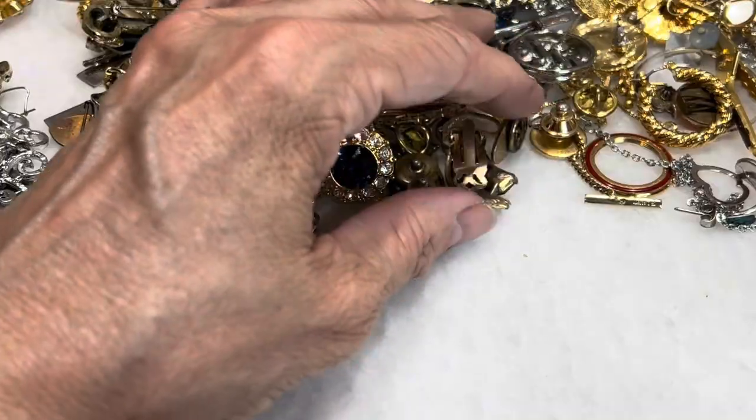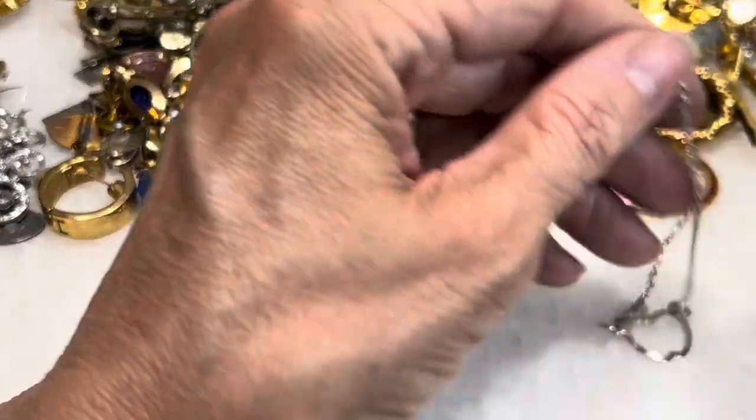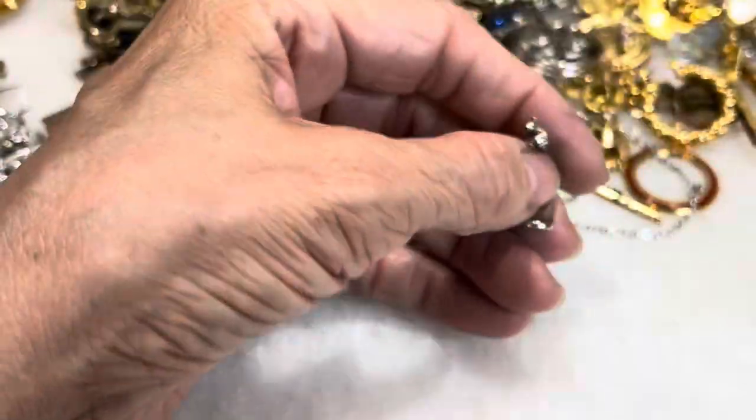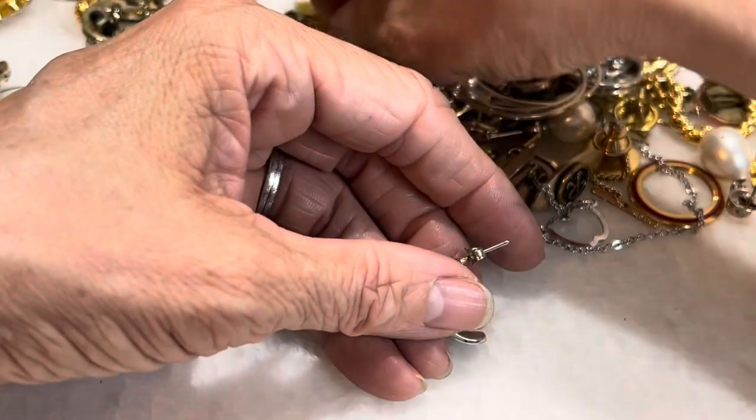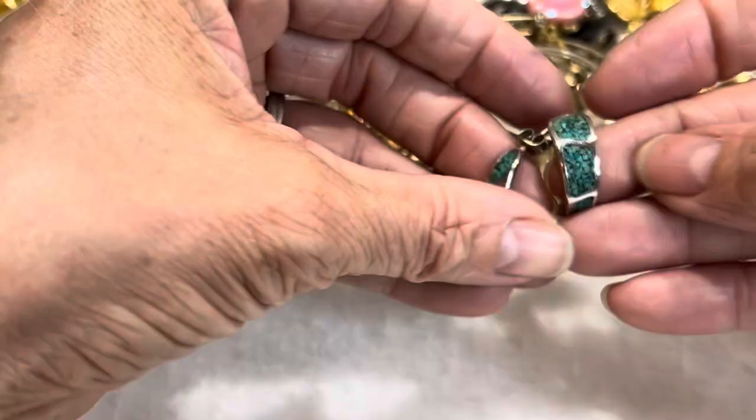Okay. I have already pulled out all the stuff that needed to go to craft. So that's why all this stuff is such great stuff, because I already pulled out all the junk.